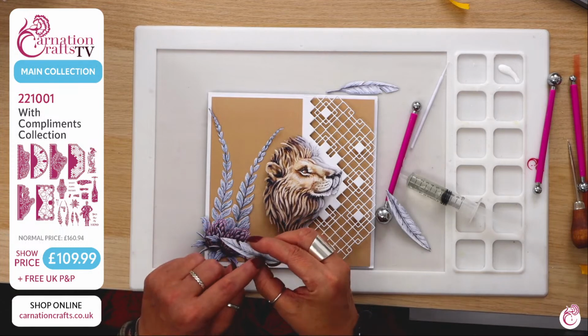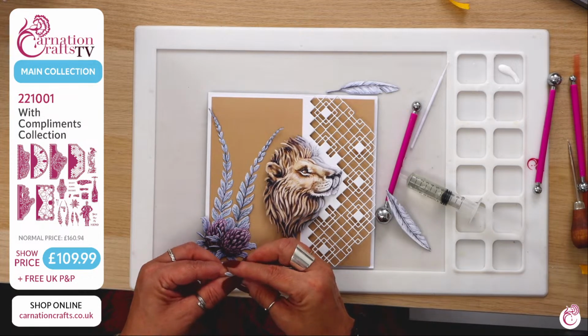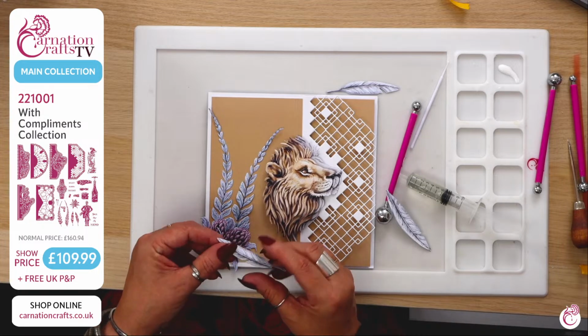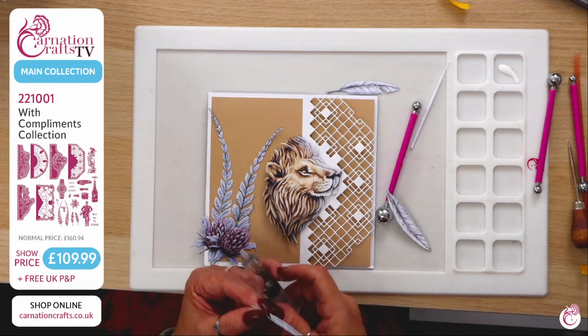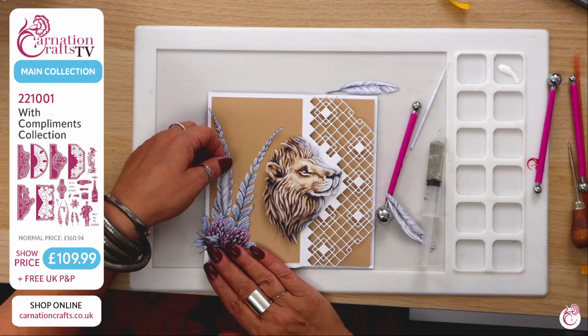For the feathers, all I'm going to do is where the spine is, just bend it round. Can you see how that bends on that spine? So we're just using that to create the shaping. Not too much, it's just enough. Place some pin flare into that spine.